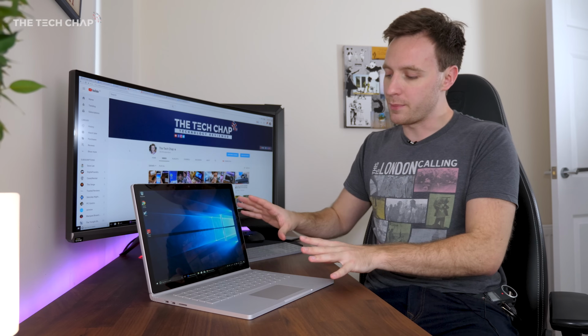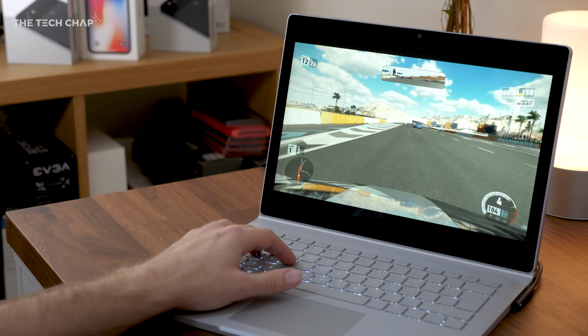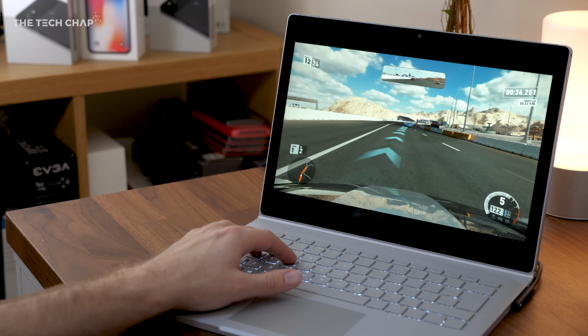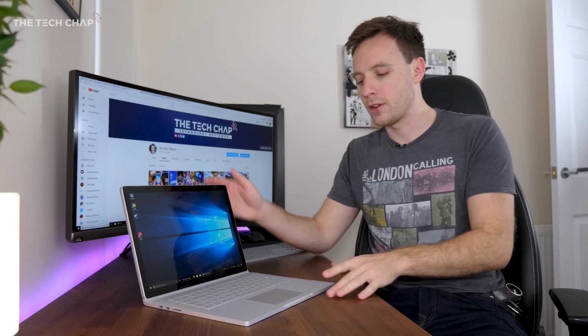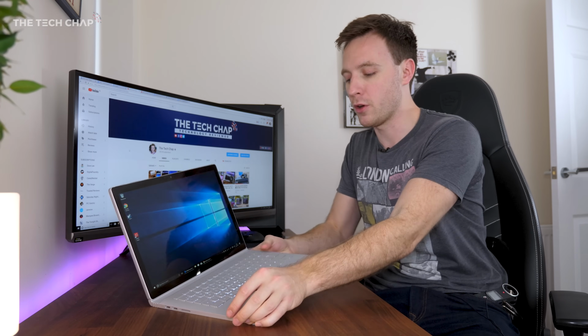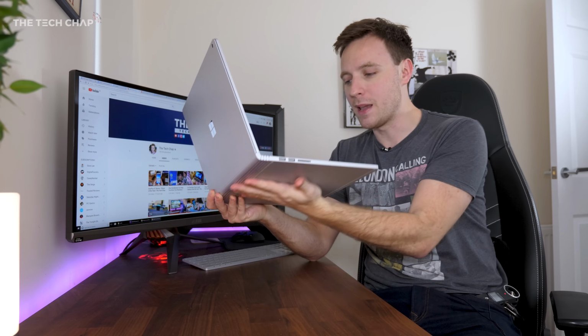As I say, this is the 13.5. There is a 15-inch new version, which is out in the States now, coming to the UK in 2018. This is a fanless laptop. It's cooled through passive cooling. There are no fans on the bottom, which means it's very quiet and surprisingly keeps very cool.